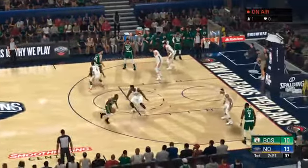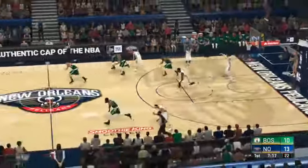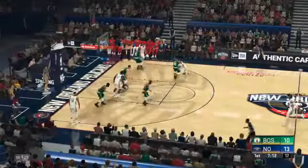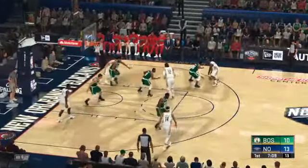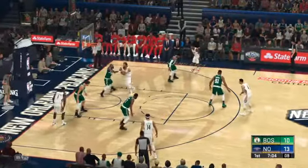Kicks it to Walker. Adams, some nice D. And his defense, so valuable. Not many can bother that shot at the rim. Boy, you see the effort. You see the range. This guy prides himself in his ability to shut you down.